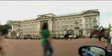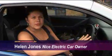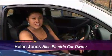I'm now off to go and meet Helen Jones, who owns one of these cars, and I'm going to find out what it's like to live with one. I'd heard of Nice, and I really liked the way that they were sort of more stylish than any of the electric cars that I'd seen before.